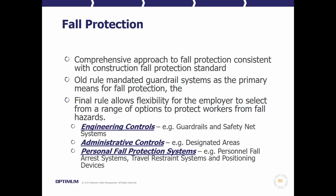Okay, moving on here to fall protection. This is a big deal. This is brand new to the walking working surface standard, where it's giving us a comprehensive approach to fall protection. So the old rule, like I stated before, primarily said use guardrail systems. Now we get some flexibility. We can choose via engineering and administrative or PPE. So different scenarios we can choose differently, and we're going to review some of those today.